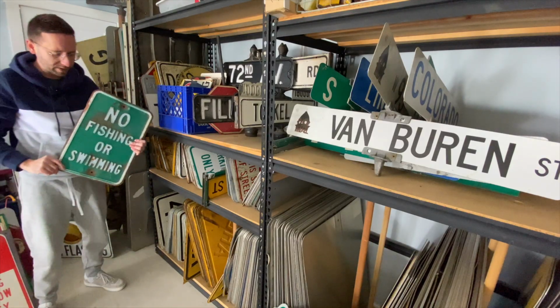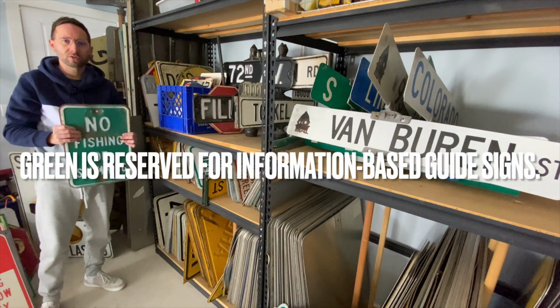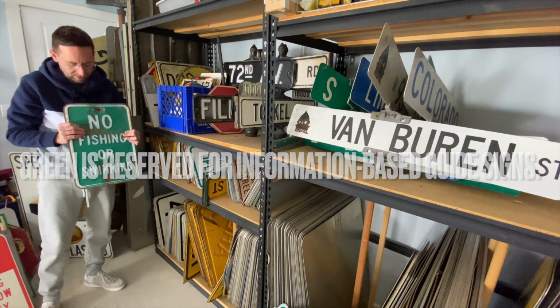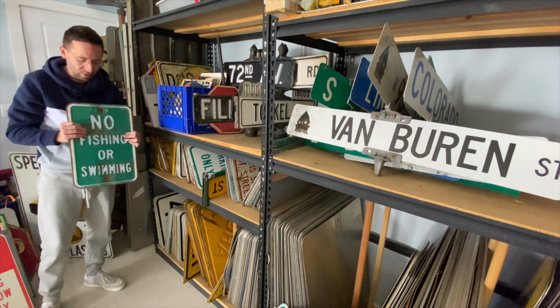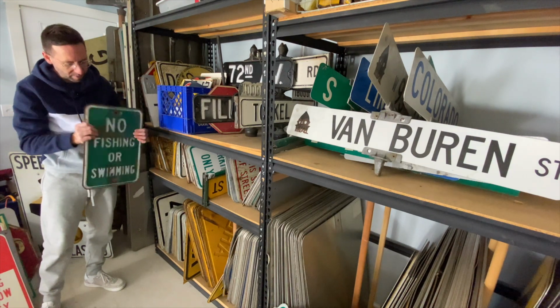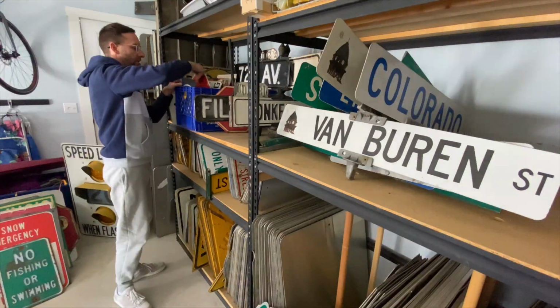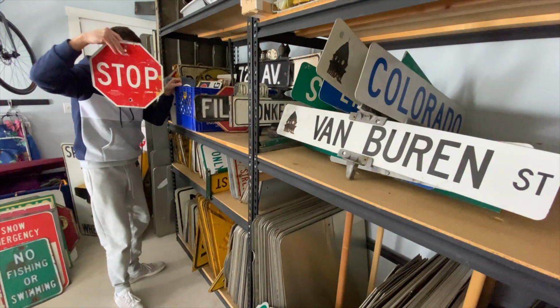I think this one is really interesting, the fact that it is green, because normally signs that are green tell you what you can do. The signs that are usually red tell you what you can't do. This one's telling you no fishing or swimming. It's embossed 12 by 18. Love the back on it. Lots of cool rust. Stop sign from Bike Trail.